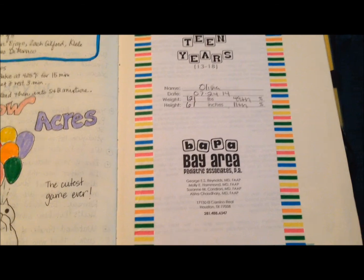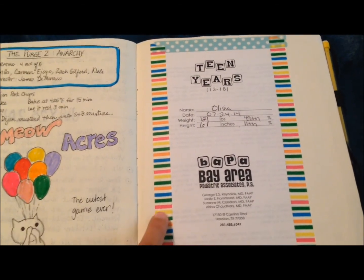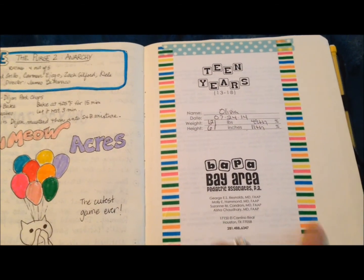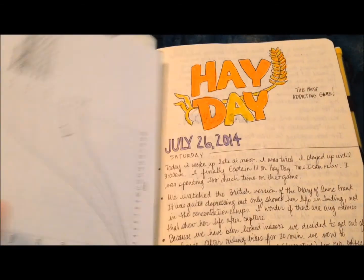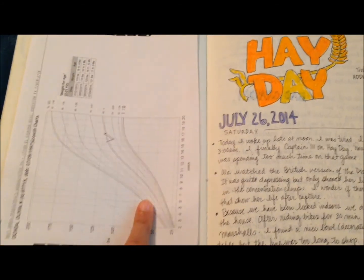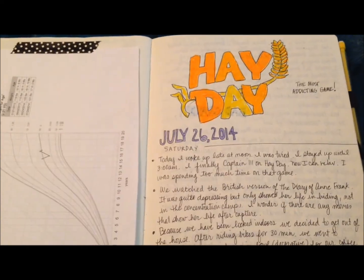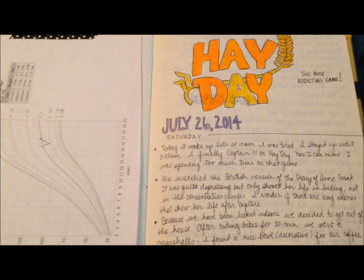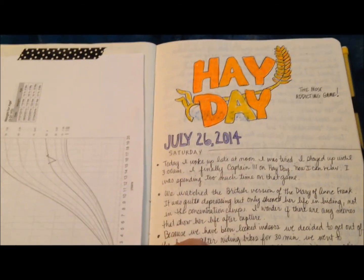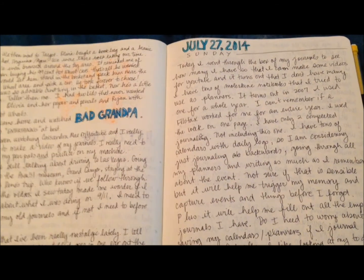She had a physical, and they gave these information pages about their weight and height. I added this in. It's her growth chart. Heyday, it's another app, a game that I play that I'm very addicted to, and I need to stop playing. It takes up so much of my day.